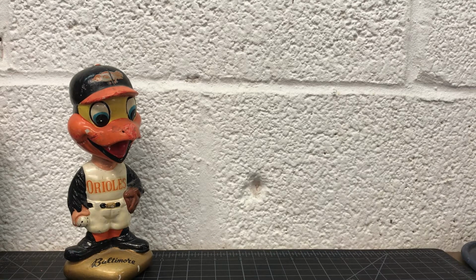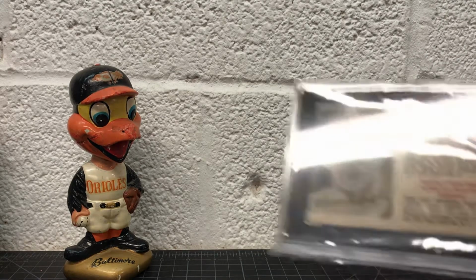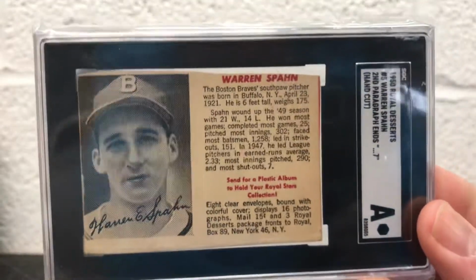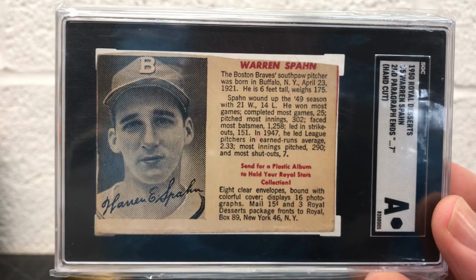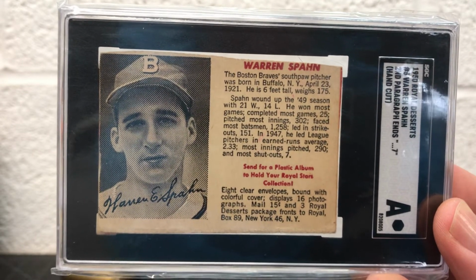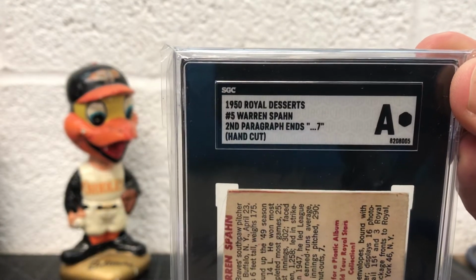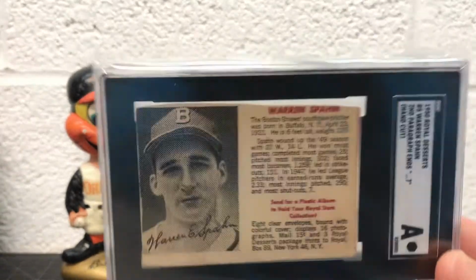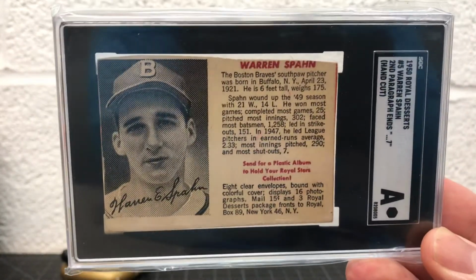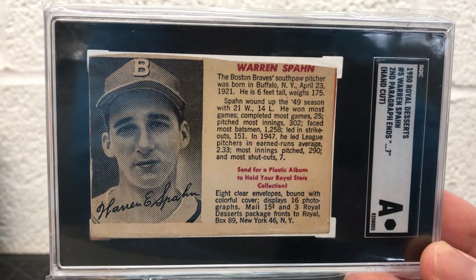Here, they're both Warren Spahn. So I'm definitely a Warren Spahn collector. Warren Spahn and Bob Feller are two of the older guys that I like to get pretty much all of it. This is another SGC. Actually, the last two are both SGC. 1950, here's the label, Royal Desserts. So this was found on the back of a box of pudding or Jell-O. Gelatin, I guess, because Jell-O is like a name brand.